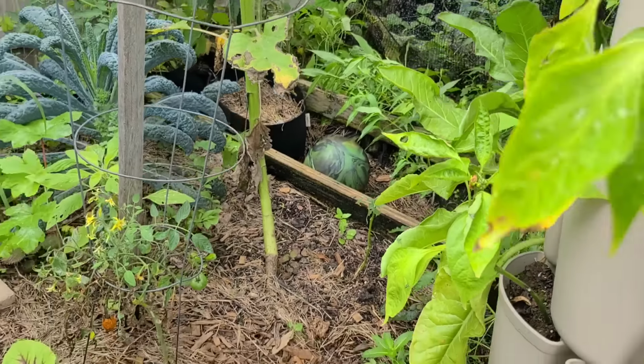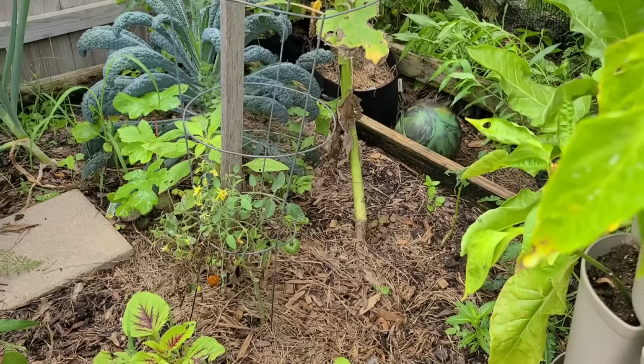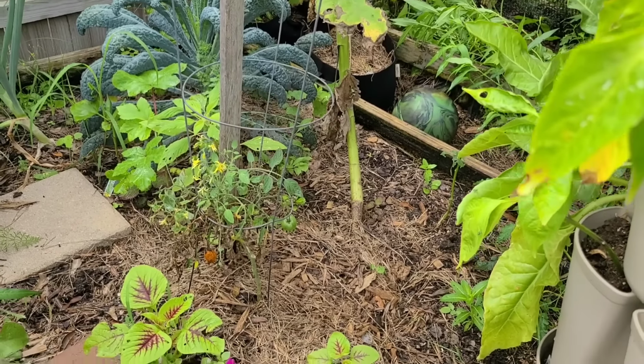And then we move over here. These are those yellow tomatoes that keep growing. It doesn't get tall at all. Now that I know that variety, I'll probably grow that in a container next time.